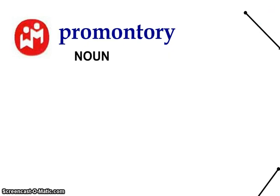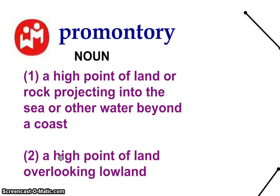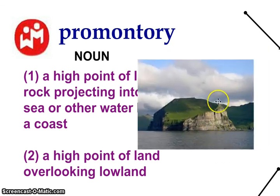Promontory is another great word, and basically it's any high point of land or rock projecting into the sea or other water beyond a coast. It could also mean any high point of land overlooking a lowland. A perfect example of this would be in The Lion King, when Rafiki holds Simba out over the crowd. He's doing that off a promontory, like a cliff almost. And here's an example of one that's closer to water. You can see this is a promontory jutting out in front of the water.